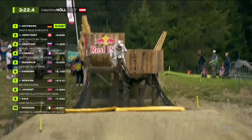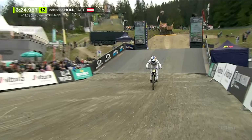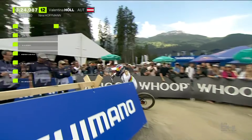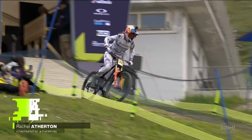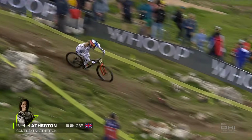Off the drop then for Hull. Oh, that whip. Oh my God. Valentina Hull. Oh, she's so stylish. Giving the crowd something to cheer for. No, not happy. It will be back to the pits. When you go into the pits like this so quick, yeah, not happy. Oh, here we go. There we go. Now we're talking.